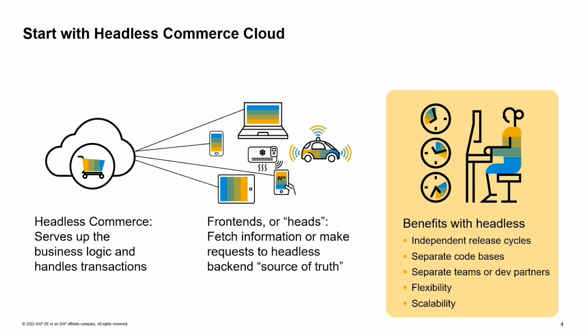So you might refresh your front end more often than the back end. You have separate code bases. So you have separate groups of developers who can run at their own paces and release when they want. Which brings more focus to development and maybe more narrower technical expertise needed.